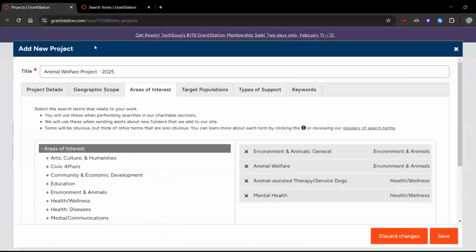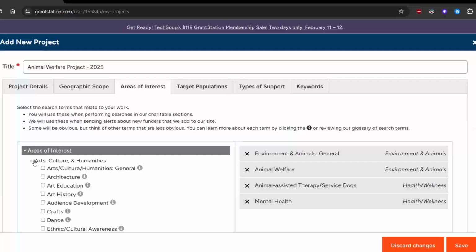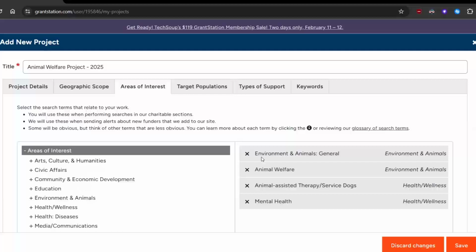So let's go ahead and go back to our project tab, and you'll see that I went ahead and added some of those here. Again, you simply click various boxes, and that will add them directly to your areas of interest. So we've added environment and animals general, we've added animal welfare, we also added animal assisted therapy and service dogs. Now, you're going to want to think strategically about your project and the impact it'll make. While the animals are the initial beneficiaries of the project, and you can see that we have those selected here, seniors would also benefit from this. And of course, seniors' mental health would benefit from that. So I went ahead and added mental health here under our areas of interest.